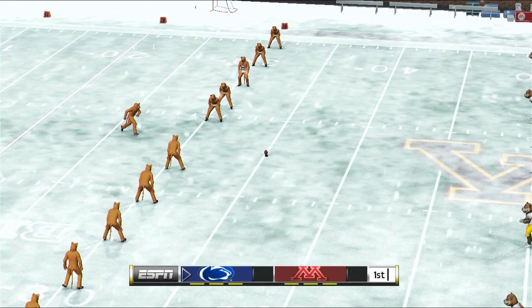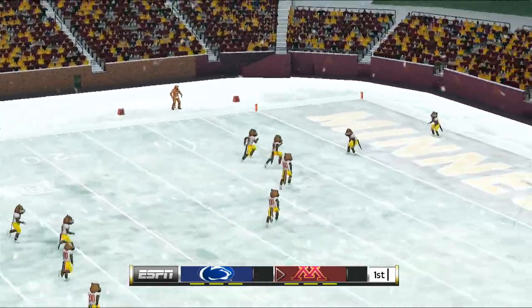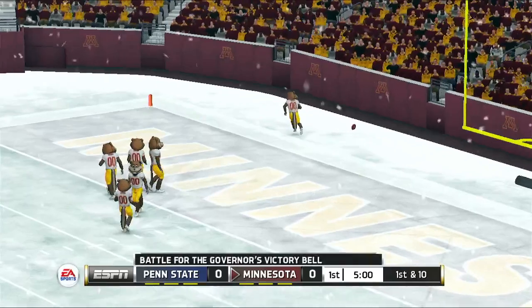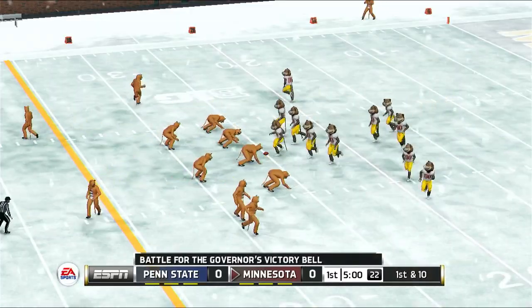Penn State has lined up for the kickoff, and we're ready to get this one underway. Sends it sailing downfield. The quarterback leads the team out on the field for the first drive.